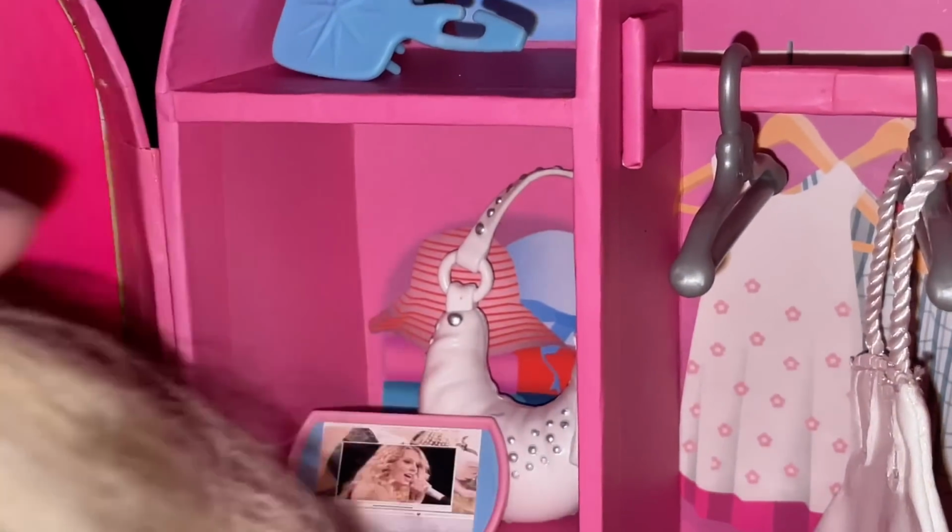There's also this purse back here. I think that's the one that came with the closet, as well as these boots.